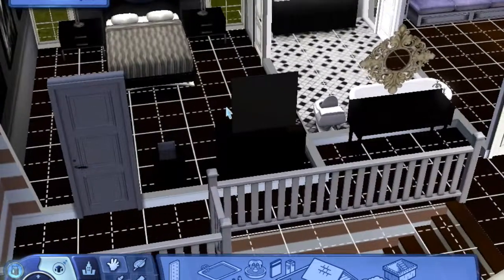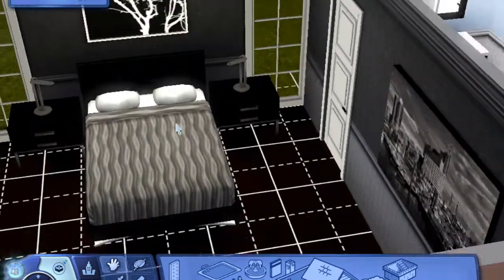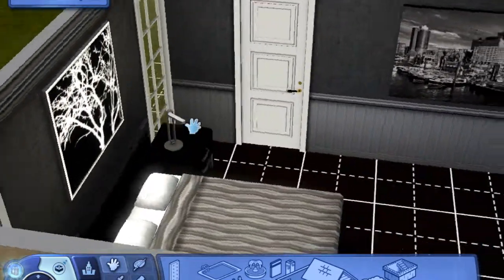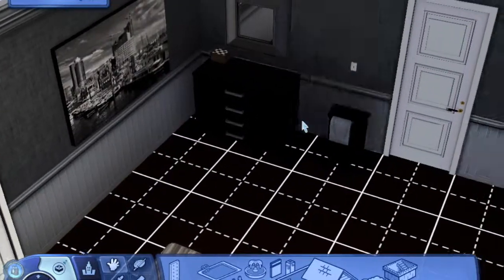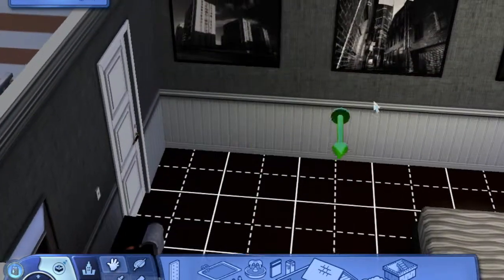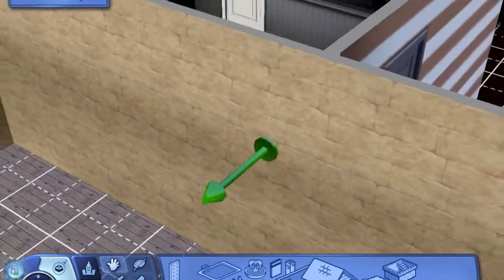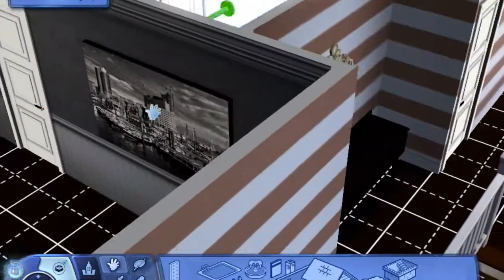So this bedroom here, I envisioned a teenage boy sim living in, or maybe a young adult who hasn't left home yet. I did it in these grays and black and whites. Thought maybe he'd be into architecture stuff, so I put all these pictures of buildings on his walls. It's a nice simple room for a boy. Tried to make it pretty masculine.